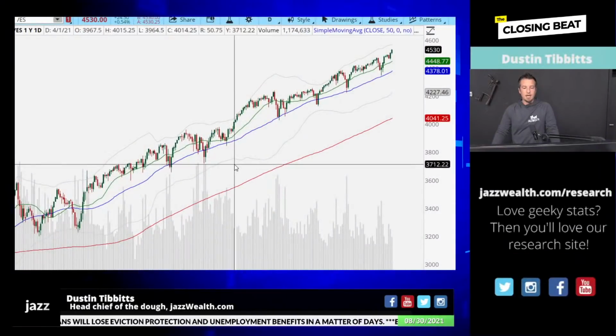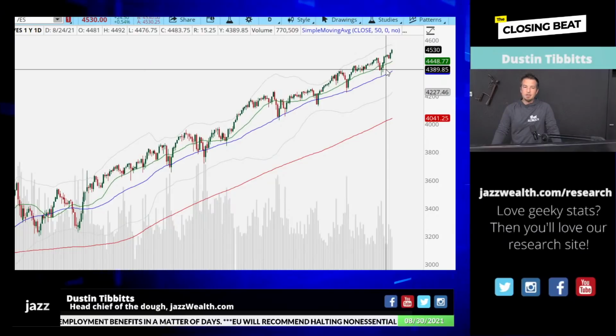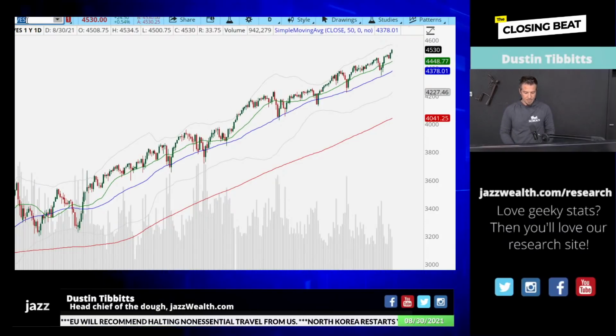Anyways, let's go over to the markets here today. You can see they're a bit scattered, but sitting at new highs. The S&P is up over 20% year to date, but that's not good enough for first place anymore. The NASDAQ has officially taken over first place year to date in terms of total returns.